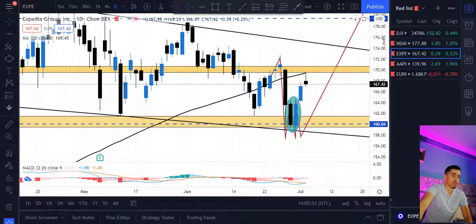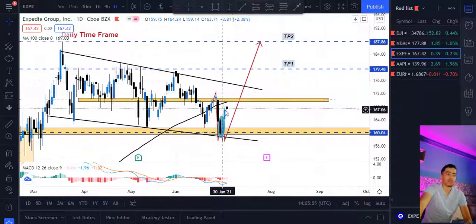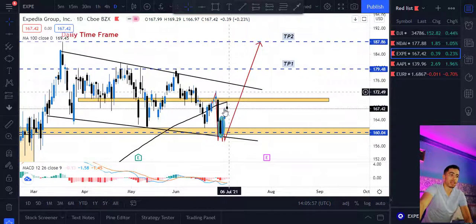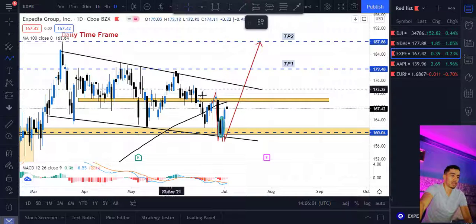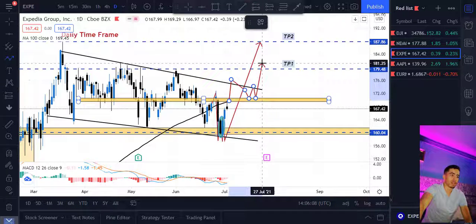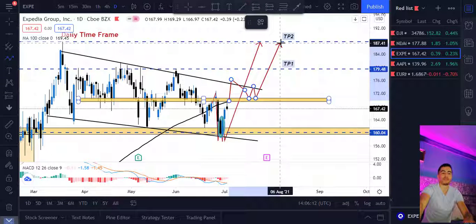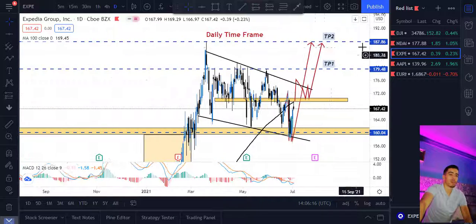So it would be a perfect scalp trade. But for me, I will just wait for the breakout of this moving average, so we can break through it to the upside, and after a retest, show some retest here, and after I will buy here to reach the price until our previous high. So yeah, this is my analysis on Expedia group.